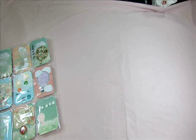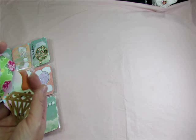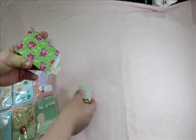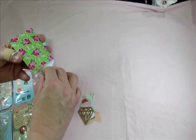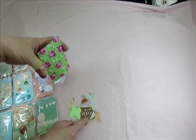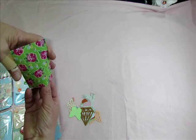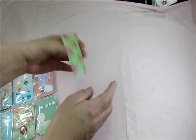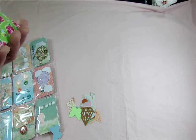Ooh, there's all kinds of little yummy die cuts in here. Ooh, look it. Oh, hang on. Oh, it's stuck on the washi. Oops. Oh my gosh, there's tons. Look at the diamond. That's cool. Okay, that's it in there.